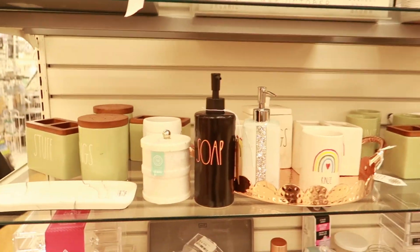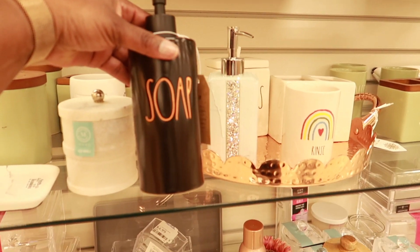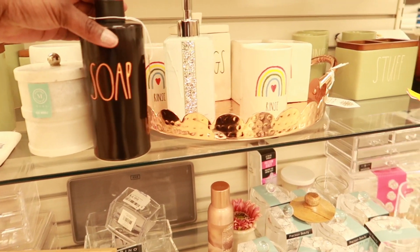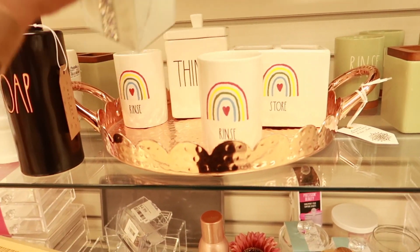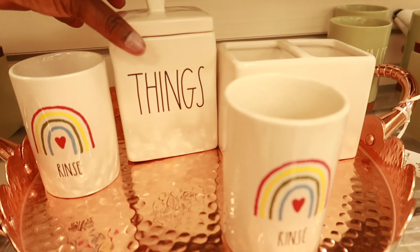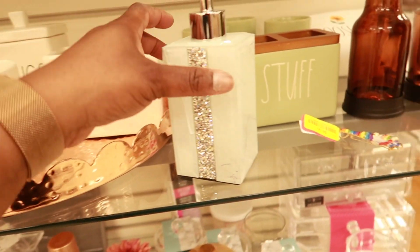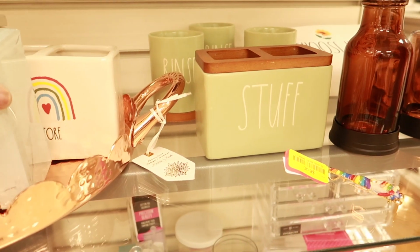And then a few little bathroom things. Soap and an orange light. I'm sorry, I woke you up. You know what? Do they have the laundry bowls and things? In black and white. And then that green.